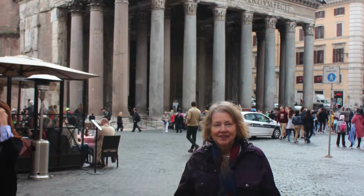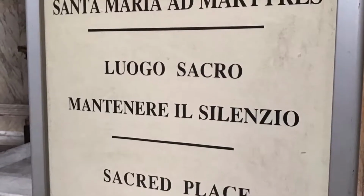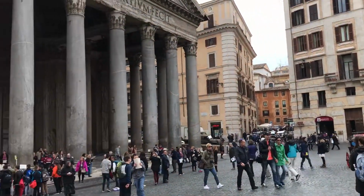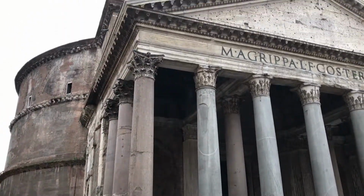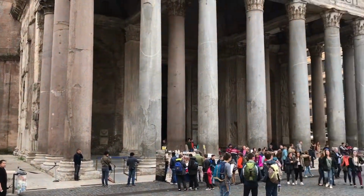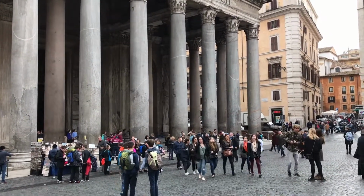This is the Pantheon, built in 27 BC. Modified in the 2nd century AD and consecrated as a Christian church in AD 608. And that's the outside. It became a church, but the original building was to honor the unknown God. And the basilica, or the dome, was a model for many others.